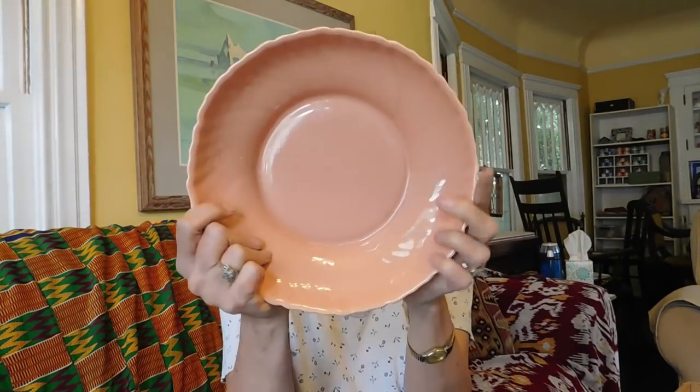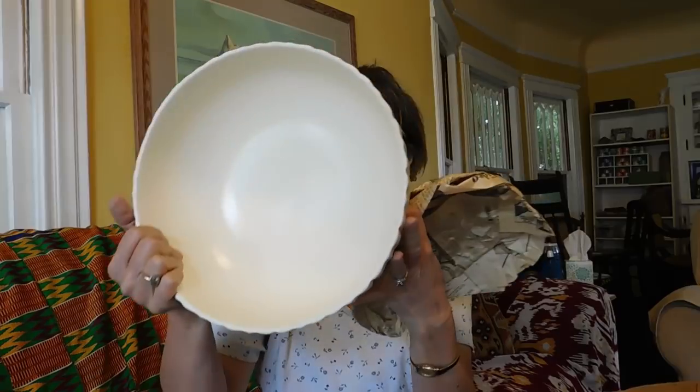Okay, we've got another big bowl, unmarked. Pink. And an absolutely giant bowl. This also says GMB. I'll have to do a little research on that. And then, oh my goodness, we have another huge stack of dinner plates, all different colors. We've got white and pink and maroon, some cream and yellow. Yeah, they're all wrapped up, so I'm not going to take them out, but you get the idea.